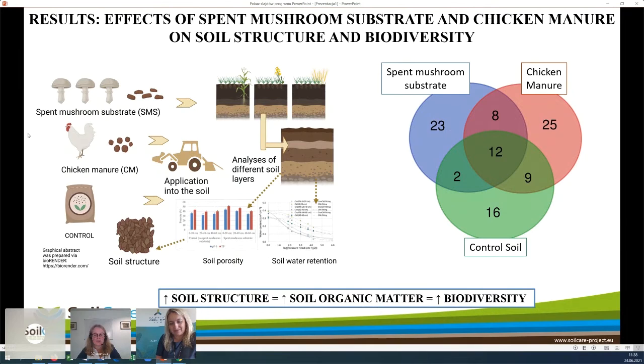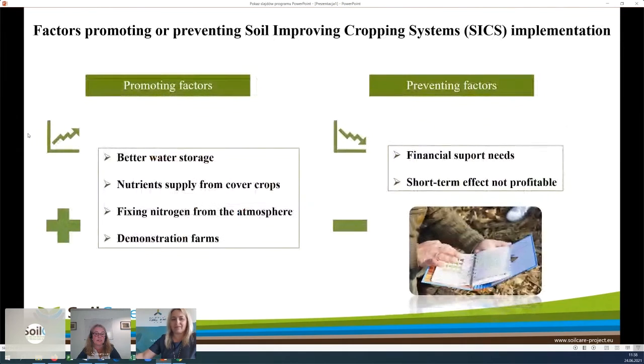Thank you, Magda. Some interesting results there. What did your stakeholders identify as the main factors that could promote or prevent the wider uptake of these practices? Thanks for this question. We had many discussions with our stakeholders in our study site, and they identified a few promoting and preventing factors of the tested treatments.